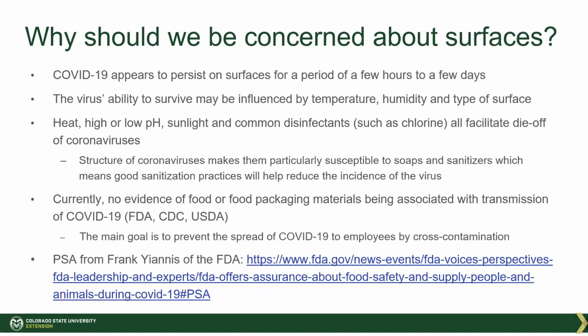I mentioned surfaces. So surfaces are important. There's some preliminary research that shows that the COVID-19 virus can persist on surfaces, depending on what that surface is, from a few hours to a few days. So this is really important because there are a lot of different surfaces that we look at in a produce operation, and everything from our hands, our clothing, to some of those surfaces like harvest tools and bins and tables and doors and floors. Those are all surfaces.